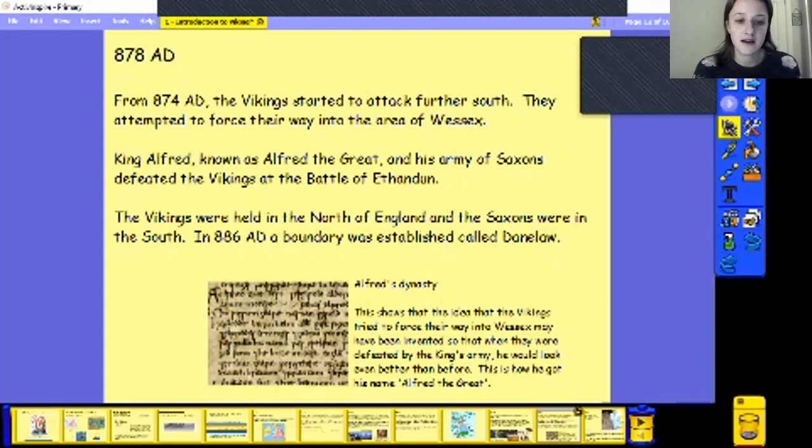This piece of information down here is a piece of writing in what looks like a different language, and it's called Alfred's dynasty. So it shows that the idea that those Vikings were trying to force their way into Wessex might have actually been slightly made up. If you imagine somebody forcing their way in, and then you taking an army to fight back, if your army was successful, it makes you look really, really good, like a brilliant leader. And maybe that's what King Alfred did to make himself look better, and that might have been how he got his name, Alfred the Great. And that's another piece of primary information that somebody found, and they managed to find that out from translating it.